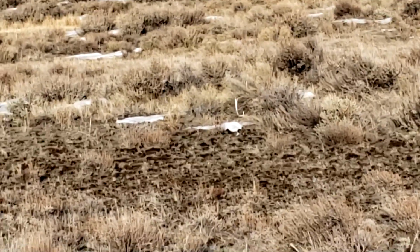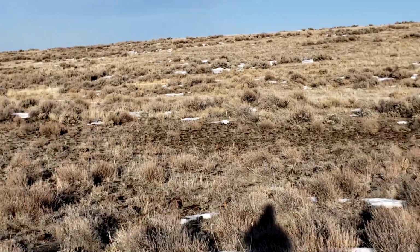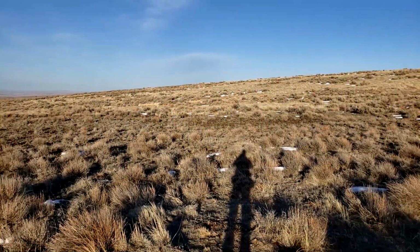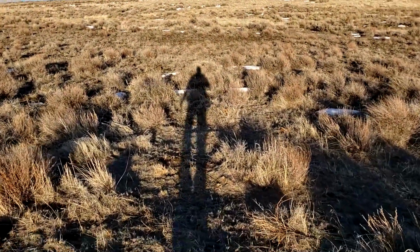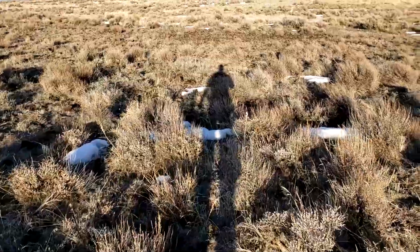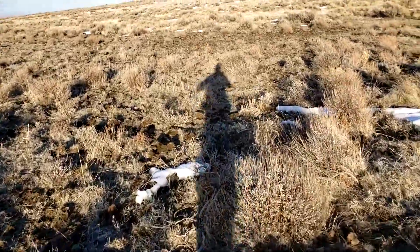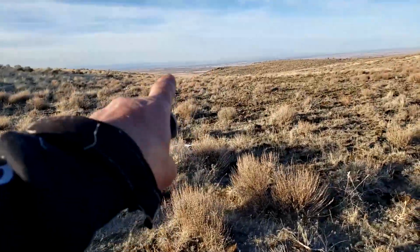I am exactly 10 miles in, and there is my 4th antler. So let's go check it out. It looks kind of cool. Hard to tell till you actually see it. Also, the buggy is just like right over the hill right there.